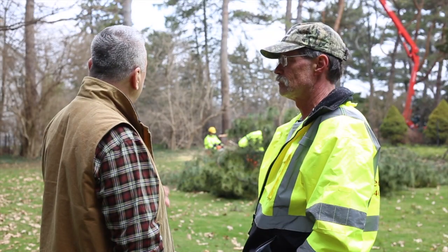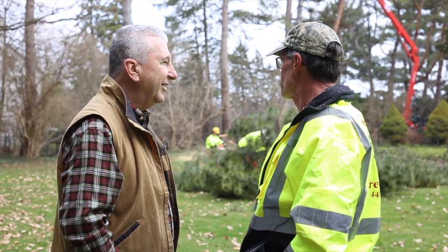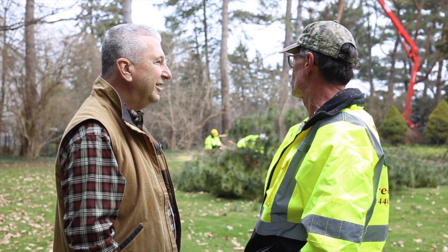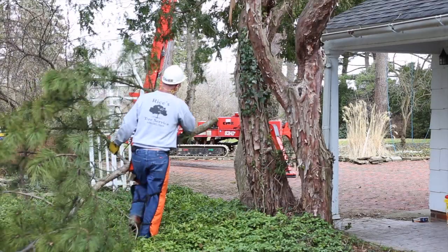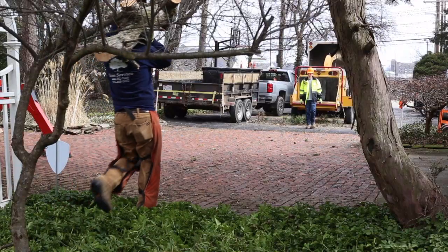Got Rice Tree Service out here today. How many guys did you bring out to do a job like this, and what are they doing? Usually 8 to 10. Normally we can run two crews, 6 each. We can do 2 sets of jobs at the same time. On these bigger jobs, we'll bring everybody. Today, I think we only brought 10.